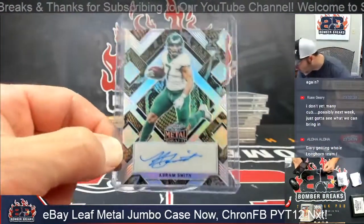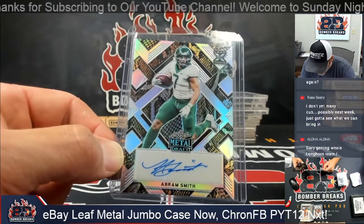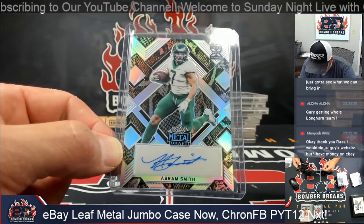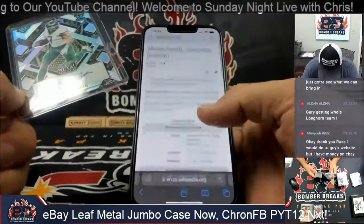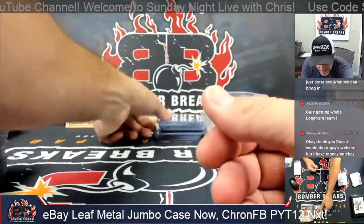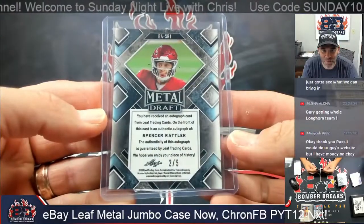Abram Smith. I think this is another... Here to look. Abram Smith. Played at Baylor. He is with the Saints practice squad. So that'll go the Saints. 2 out of 5 on the Saints hit. There's Spencer Rattler. Gary, 2 of 5 on the Rattler.